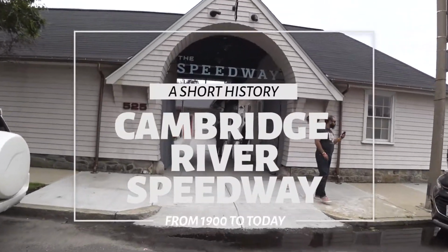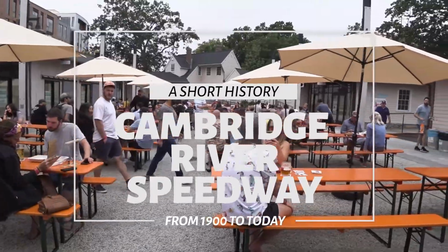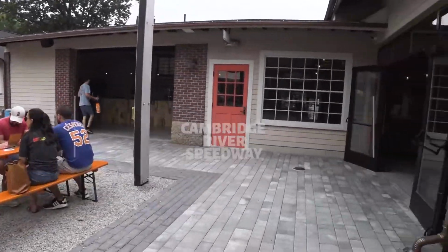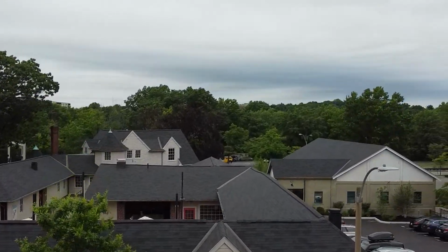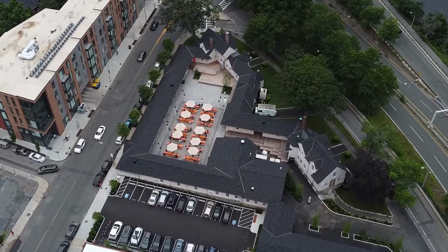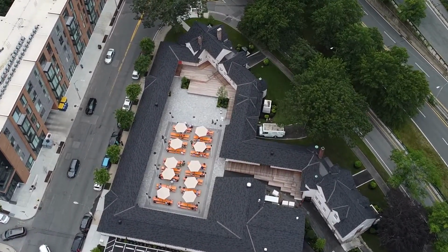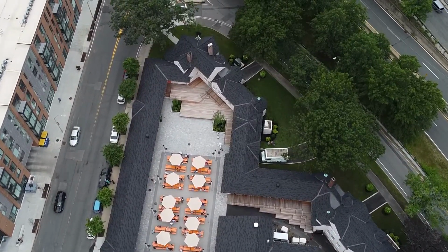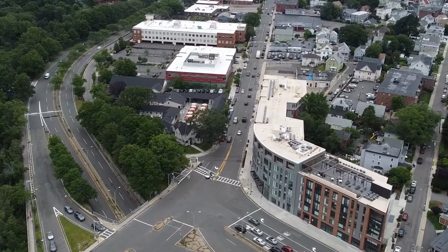Let's start this history of the Charles River Speedway with what it looks like last week. This is the Charles River Speedway Headquarters with what used to be stables for horses, but will now be little pop-up shops. And there's a drone view flying overhead, and you can see in the courtyard they've put up a bunch of tables which you can just sit at. You don't have to buy anything.